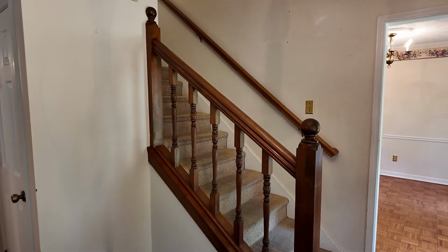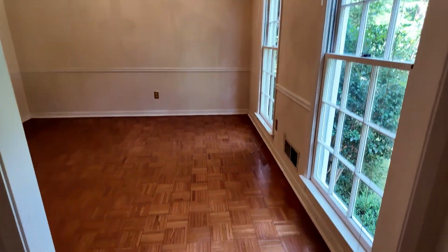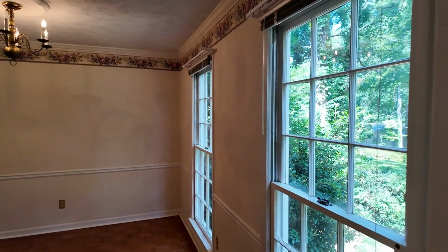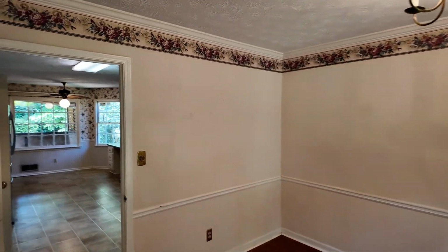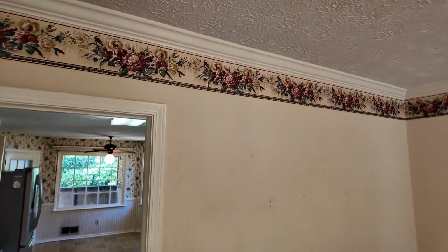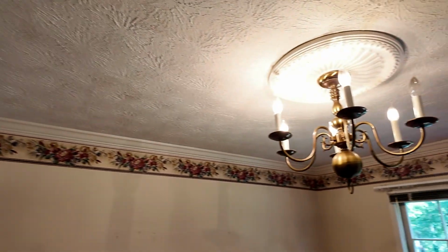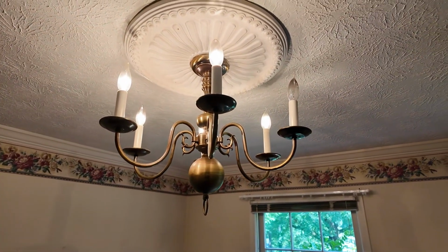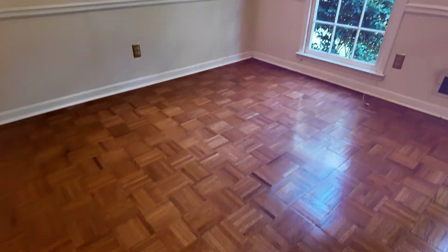So again, complete gut job. Everything is original, but guess what? You get that school district and you get a great price for a great neighborhood and location. So we have the wallpaper here, okay? You can see that. Very, very dated, right? Also, this fixture here gives very 1980s, even with the medallion there, you know? And then we have these same floors.